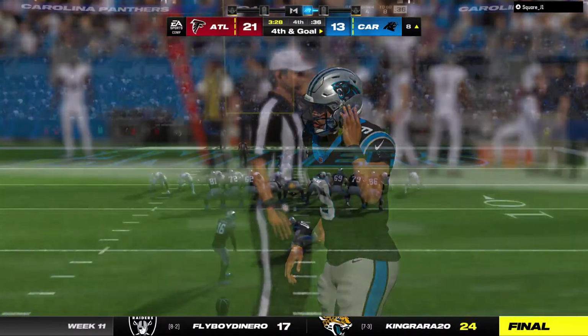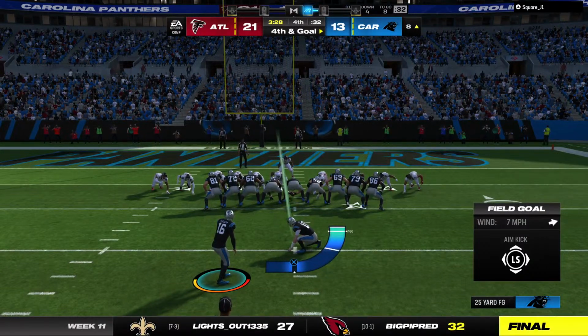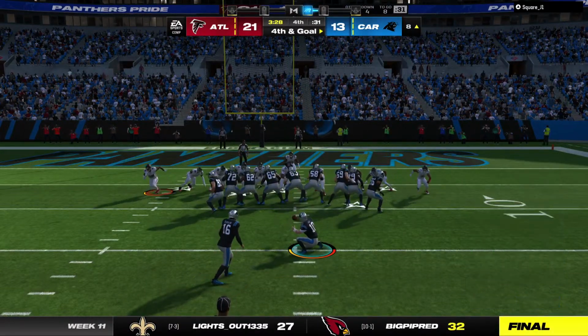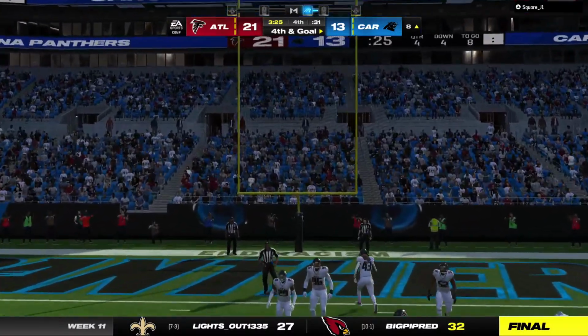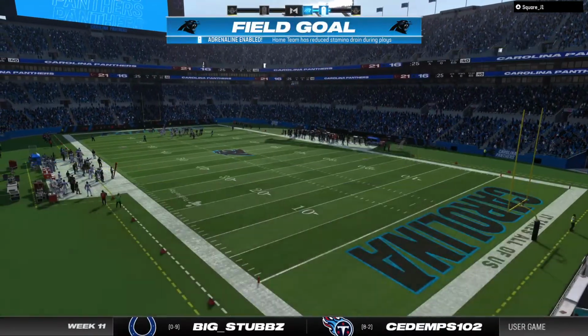It's now 4th down. So a big one coming here for Kaimi Fairbairn. From the right hash here, should be an easy one. The kick by Fairbairn is good, and that'll get the lead down to 5.